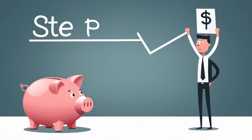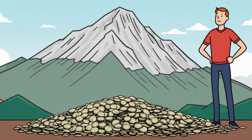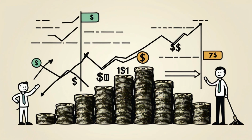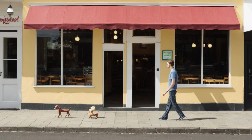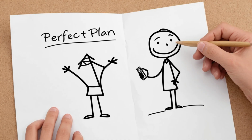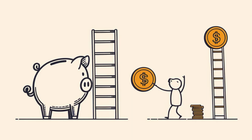Step 1. Start saving early. First things first, you need money. Shocking, I know. But here's the thing. You don't need a mountain of cash to start. Even saving $100 a month can add up over time. Think of it like this. If you skip eating out twice a month, boom, there's your $100. It's not about being perfect. It's about being consistent. And hey, if you can save more, great. But start small and build from there.